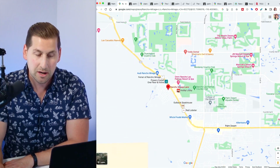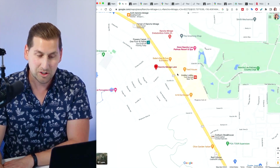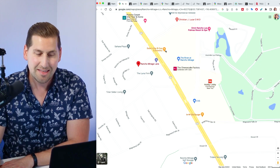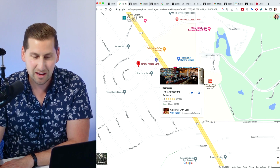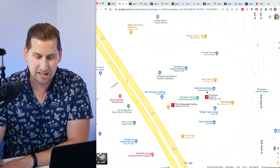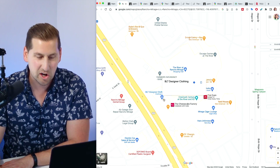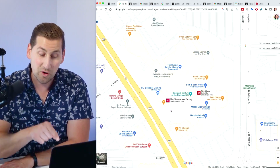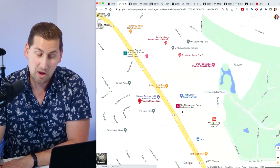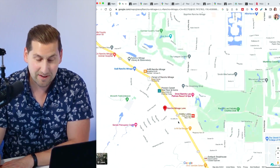Here's Rancho Mirage, and then we have the river, which is literally like you could walk to the river from your house, okay? That's really pretty. There's the Cheesecake Factory and some other chain places like Ben & Jerry's, Yard House, but it's fun. They have a great movie theater there, Cinemark, Century at the River. That's one of the best theaters in the valley, okay?